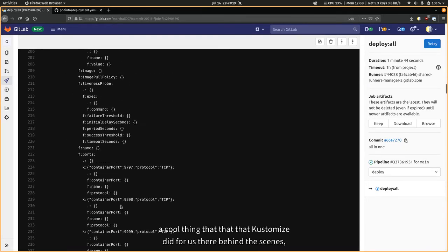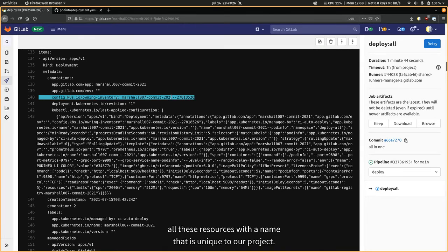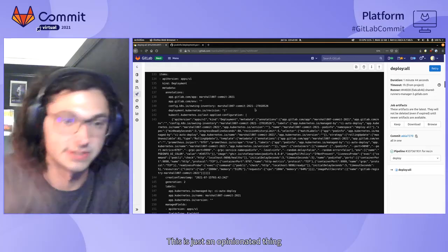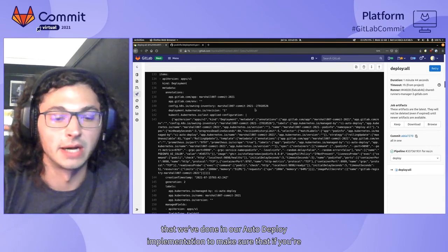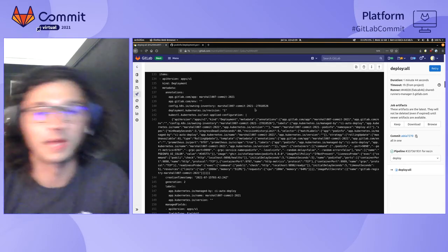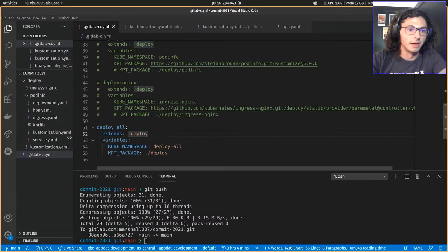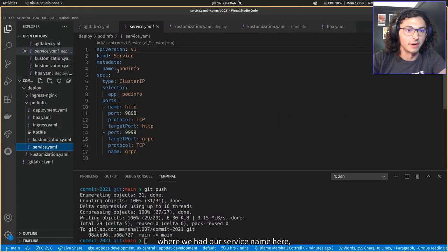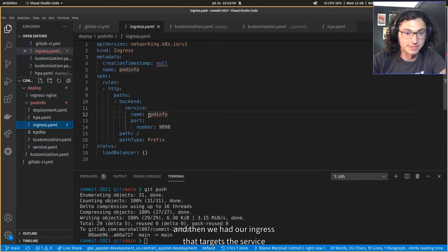a cool thing that Kustomize did for us there behind the scenes, is that you'll notice that we're prefixing all these resources with a name that is unique to our project. This is just an opinionated thing that we've done in our auto deploy implementation to make sure that if you're deploying multiple applications to the same namespace, that they don't conflict. And in that case that we had, where we had our service name here, and then we had our ingress that targets this service.